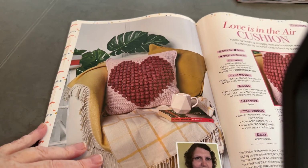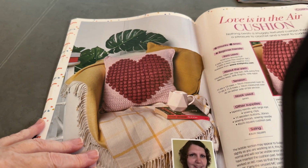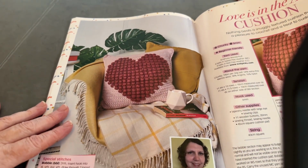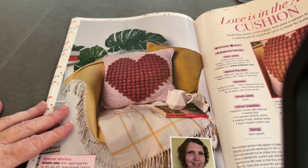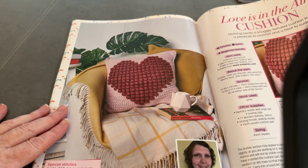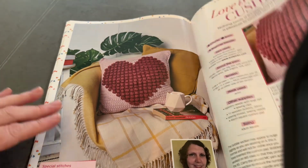Oh, Love is in the Air cushion. Now this one is a love cushion. It's not a virus cushion, is it? Just saying. By Karen Hubbard. Thank you, Karen Hubbard, for being called Karen Hubbard, and for calling your cushion something I can pronounce as well. I love you so much. Anyway, there we go. I like that one. That's not bad at all, is it?